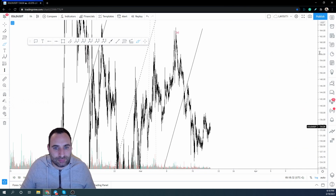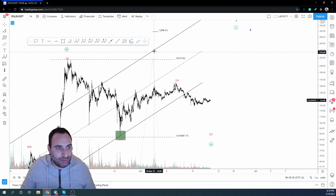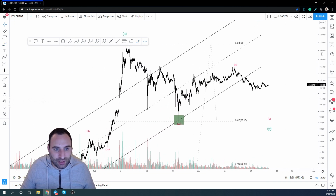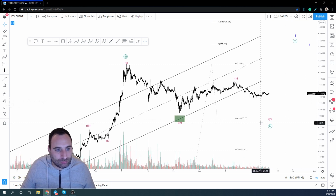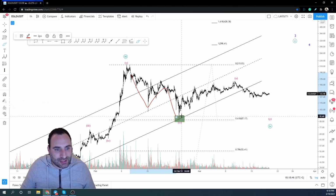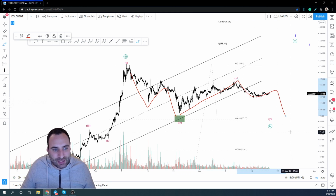ELROND. Well, we seem to be moving exactly as we forecasted a while ago. We said that, since this is an ABC, we're expecting a correction up in X, and then we are expecting another ABC.